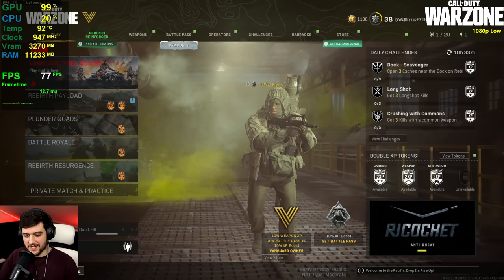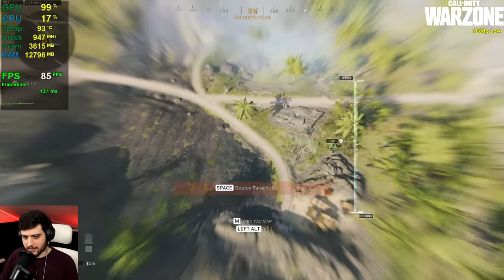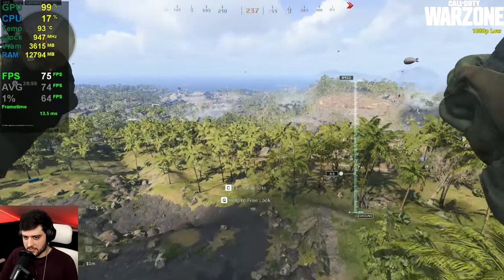Call of Duty Warzone is next. We're playing this one at 1080p using the low settings for a competitive-ish experience. And let's do this, guys. Deploy parachute and let's see the FPS while falling here. See all of these trees around us.